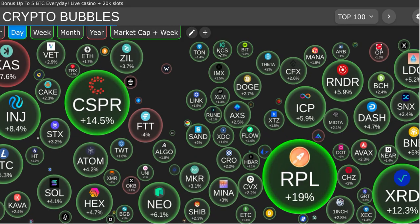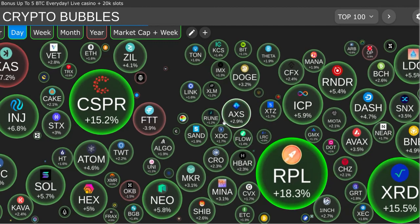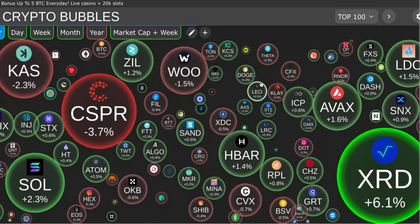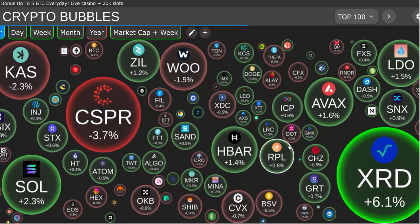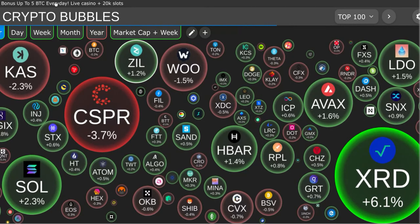So here's your crypto bubbles for the day. A lot of green out there. Things are looking pretty nice though. RSIs, a lot of them are kind of resetting right now if you put this on the hourly. But a lot of them have reset. I just did a video where 75% of this was red. Now it looks like roughly 50%. So things are turning around here for the day, it looks.